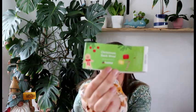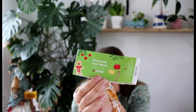And the yarn that I used is, let's see if I have it in my basket. It is this Hobbii Christmas sock wool. Will that focus? There we go.